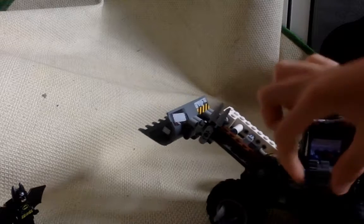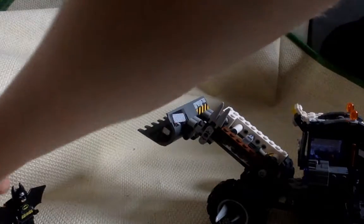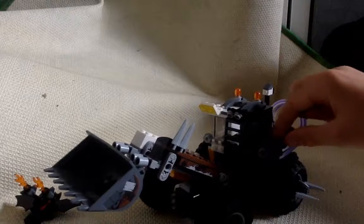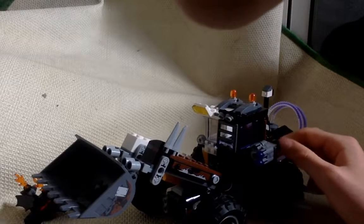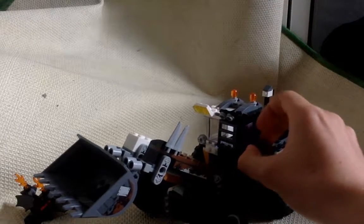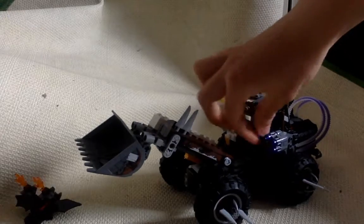So how many is there? 1, 2, 3, 4, 5, 6. There's 6 in there. So I have to look for 3 shooters. There we go. So then there's like a little pin inside that spins around and pushes them out. That white little bit spinning inside is like a little pin. And then you just push them back in, and they're ready to be shot out again.